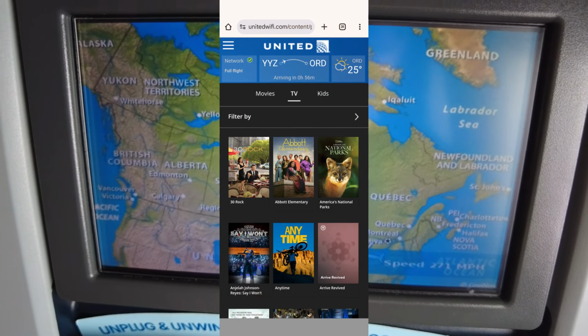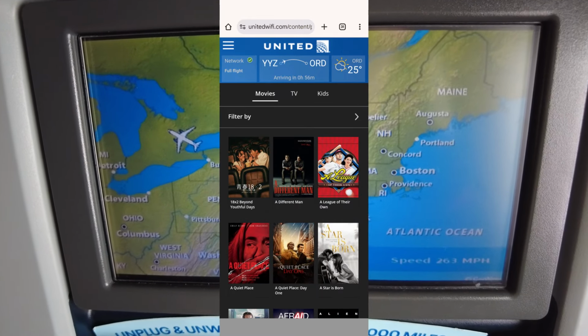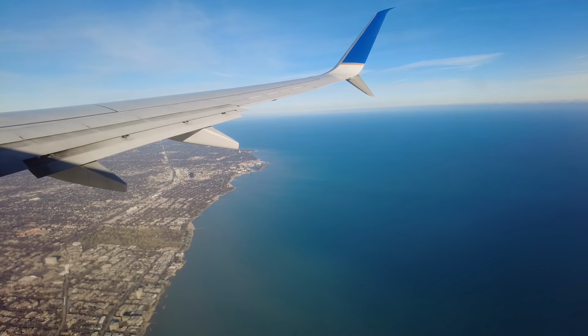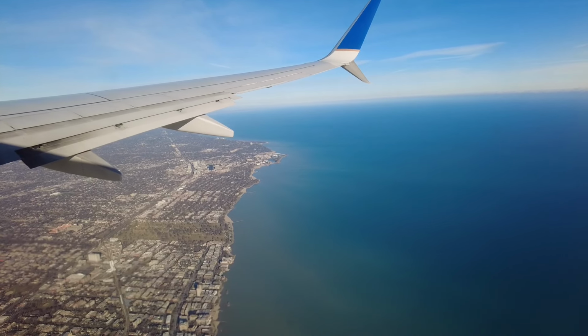There is, however, the in-flight streaming service to devices, and this provided a much better experience, and my preferred avenue to enjoy a movie or TV show. After just over an hour, we start to make our descent into Chicago. For a regional flight, it's not bad and it gets the job done.